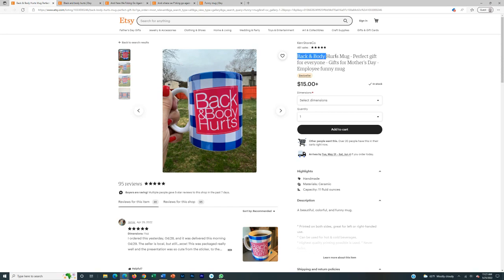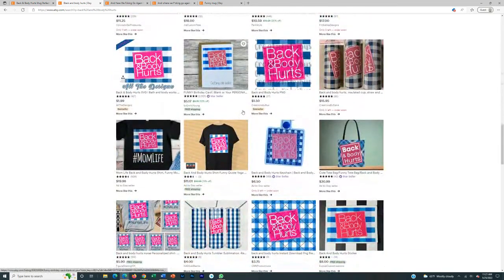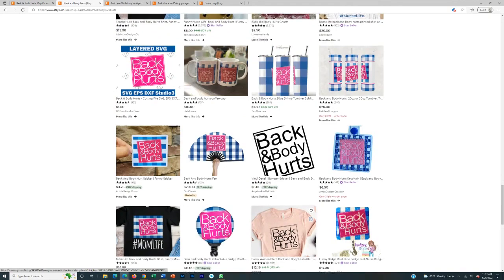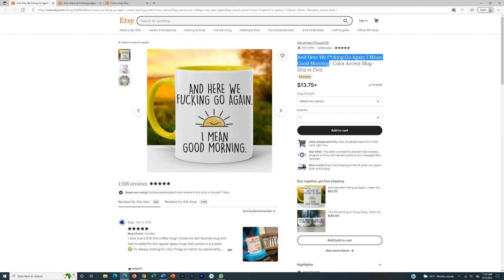Keep that in mind. But if you copy Bath and Body Hurts mug and you take it into Etsy, you can see that there's a number of these listings here already, in both shirts as well as mugs, all over the place. So it's a bit saturated. Now you could take a shot here if you want to. Again, it only takes like a minute or two to create a design on Printful, probably realistically like 30 seconds to a minute. It doesn't take long. It doesn't take that long to design it as you get better and better at that as well. But this is a little bit saturated. So for the sake of showing you a better one, we're going to go for a better one.